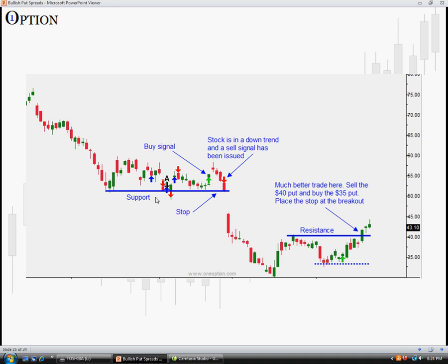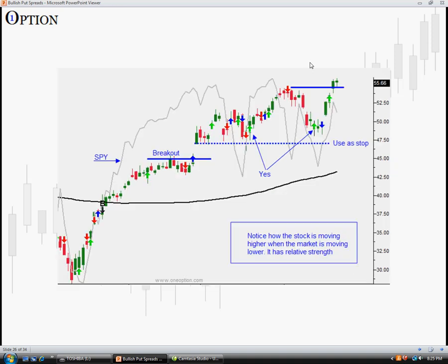And I will not touch any of these on a big drop like that until support has been defined and the stock has been able to move back up through a resistance level. Okay, and I always make sure that I have support between the stock price and my short strike price, and when that technical support is breached, I buy it back. No questions asked.